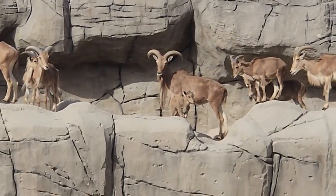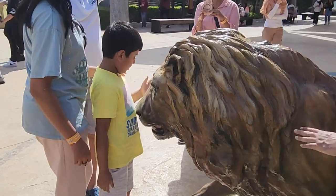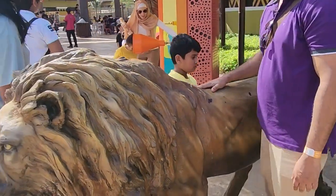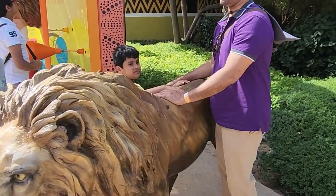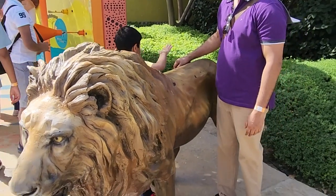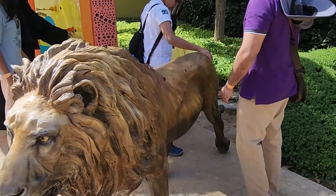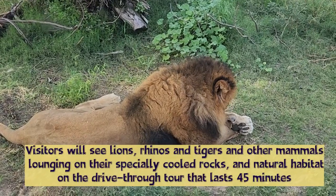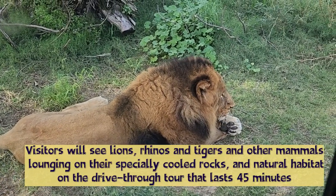These are the mountain goats. It's precarious up there. Yeah, but they're made for it. It's a big lion. He's washing his paws. Very big. Big lion.